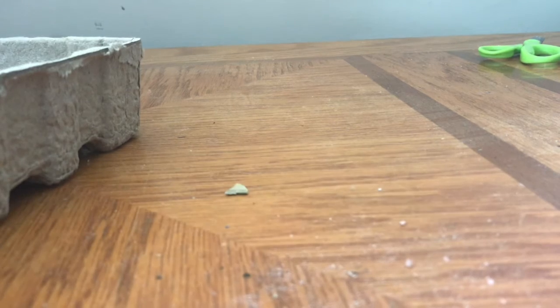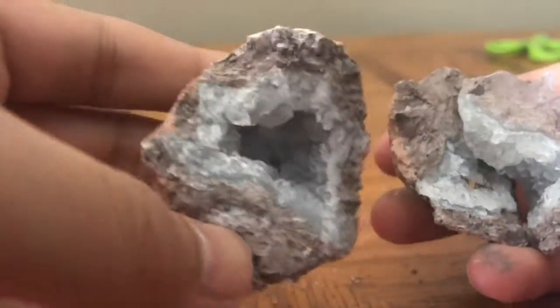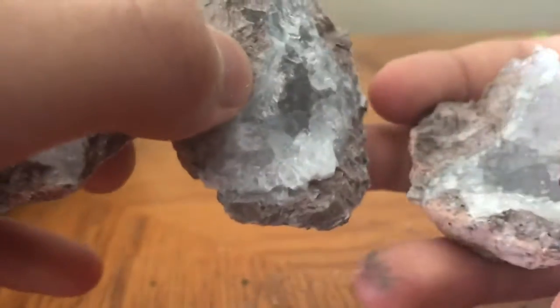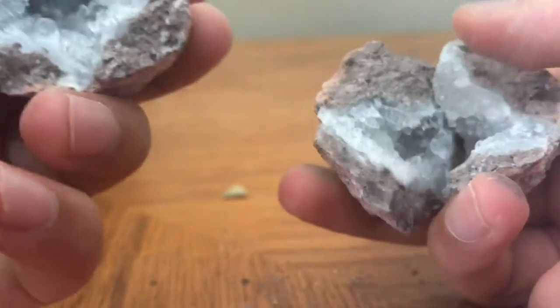Now, let's find out what geodes are. Sorry for the noise, it's just that geodes are so fragile and they make noise. A geode is a rock on the outside. It doesn't look so good from the outside, but on the inside, it has crystals. These crystals are cool. So a geode is a rock on the outside, but inside it has crystals. That's technically what a geode is.